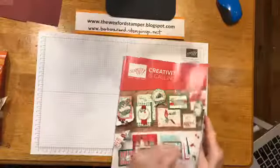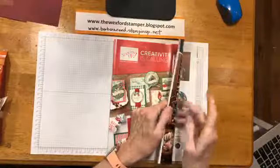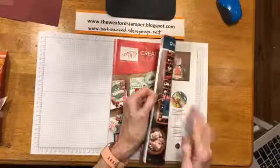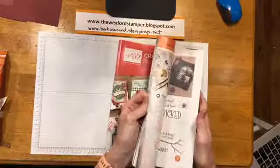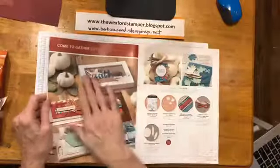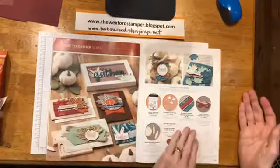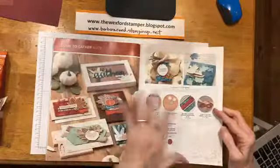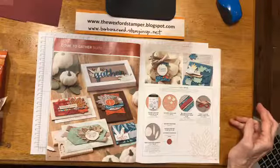All right, let's go ahead and get started. We have moved and shifted from our Halloween, and now we are working on some fall/Thanksgiving type items. The suite I've been using is the Come to Gather suite. If you have your catalog, it's on pages 46, 47, and 48. It's just gorgeous. Love the colors. We will be using it again this evening.